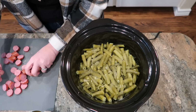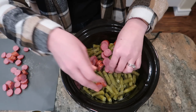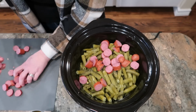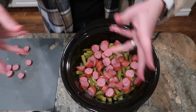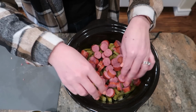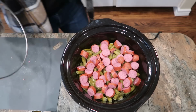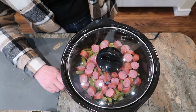And now on top of that, I'm going to place my other 4 sausage links, which I sliced up into little rounds. If you were making this on the stove, you would just do this in a big pot and you would simmer it for about an hour on low. And the sausages actually help provide some seasoning for the green beans and the potatoes. Now we're just going to pop the lid on this. It needs to be on low for 6 hours or high for 3.